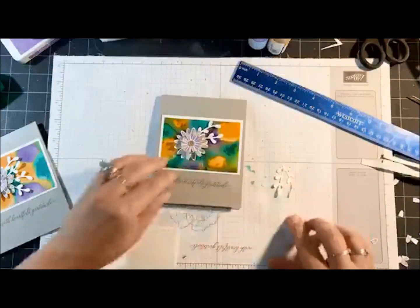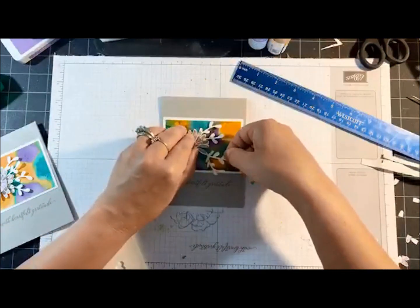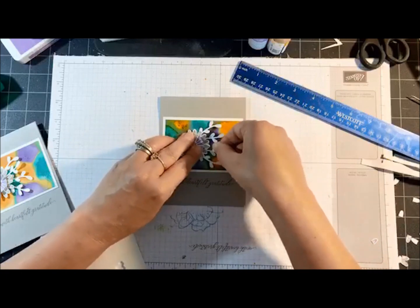So there's one. And then here's my second one.